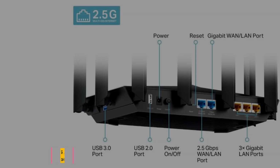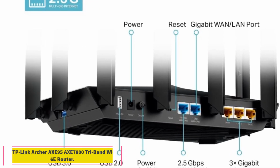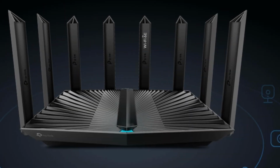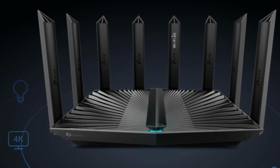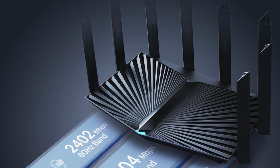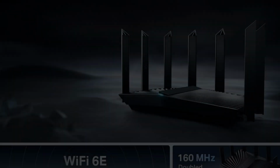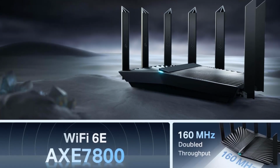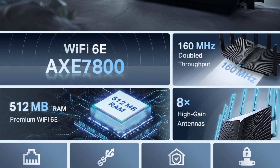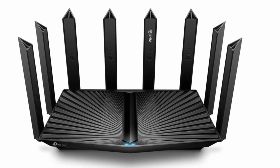Number 5. TP-Link Archer AXE95 AXE7800 Tri-Band Wi-Fi 6E Router. Wi-Fi speed, total rated throughput: AXE7800. Number of wired LAN ports, excluding WAN port: 4. Number of USB ports: 2. Number of antennas: 8. Number of bands: 3. Wireless networking security: WPA2, WPA3. MU-MIMO. IPv6 compatible.